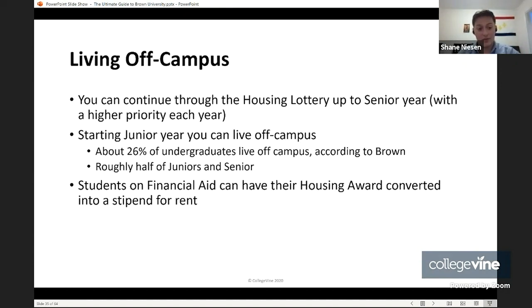Living off campus is something that you can do starting your junior year and also your senior year. So you can either keep doing the housing lottery up to senior year where you get the first pick of rooms. That's what I actually did. Or you can start your junior year and live off campus. About 26% of undergraduates live off campus, according to Brown. So that basically translates roughly into, say, half of juniors and seniors living off campus.